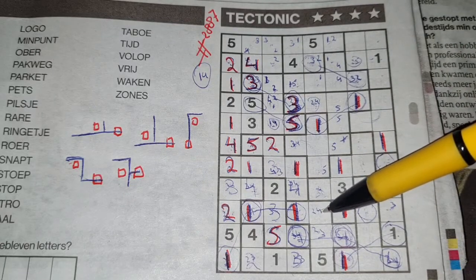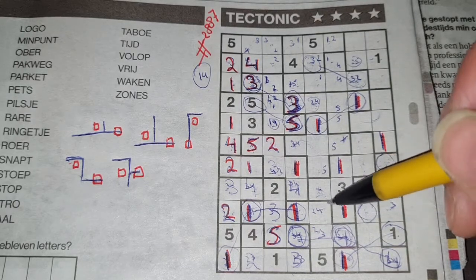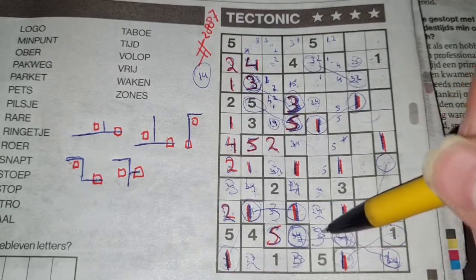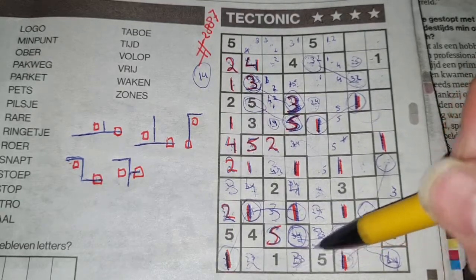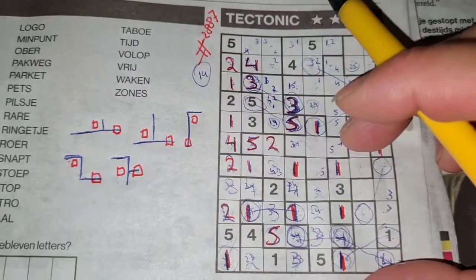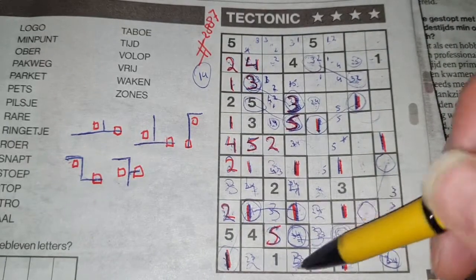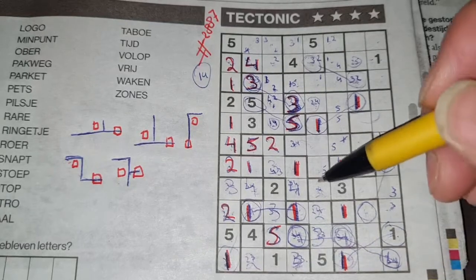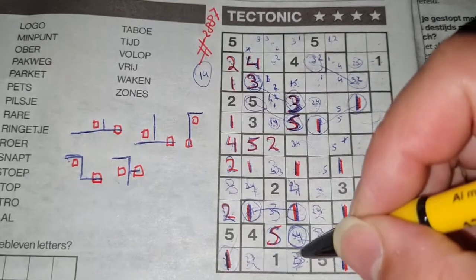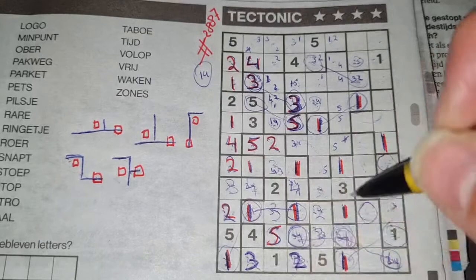So this... 2 and 3 are left. We have a 3 here, so this should be a 2, and this should be a 3. Yes. So, wrong choice. This cannot be a 3. Then we have, this is a trial and error method. So, this should be definitely a 2. This will be a 3, okay.